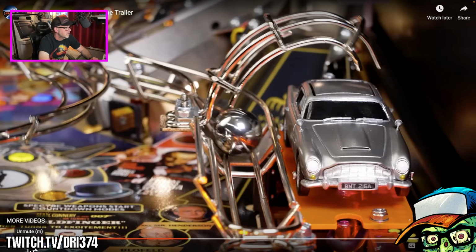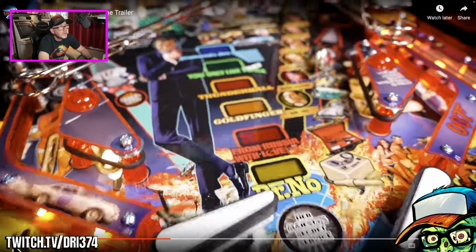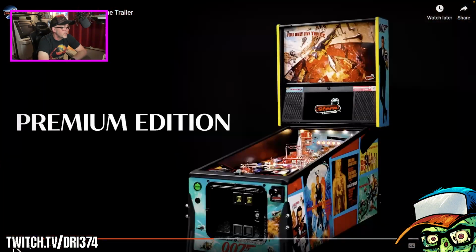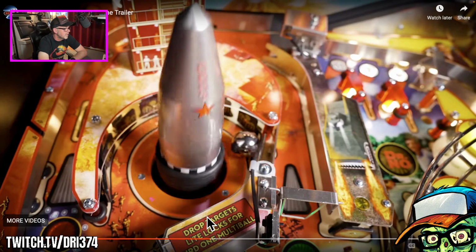Okay, so, did we actually see the ball go in there or no? Yeah, okay, so he's okay. So Zach actually flipped the ball in there, and then it goes. Yeah, that's just the eject seat from the actual movie, I'm assuming. And the ball goes into the rail. All right, so there we had a rocket feature. Let's just look at this.